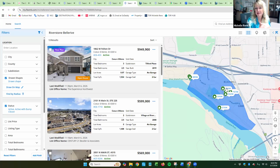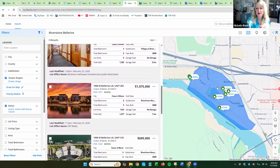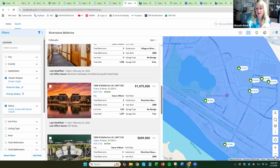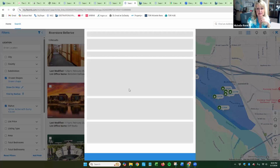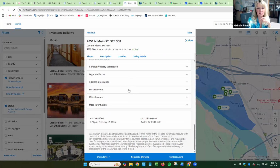Okay, so see here we've got Riverstone, you've got the listings, and you can view each one here, or you can hover around. You can also go in, go out to see, individual, like zoom out or whatever you want to do. And then again, all the individual details.